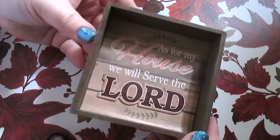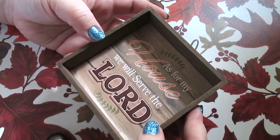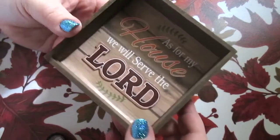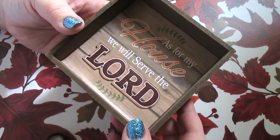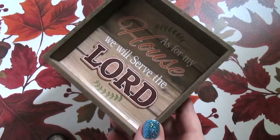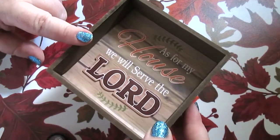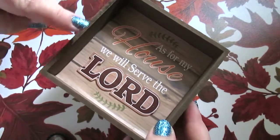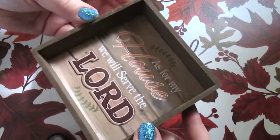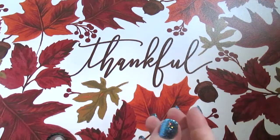And then I picked up another one of these shadow boxes here. It says, as for my house, we will serve the Lord. I absolutely love this. It was only $1. Can you believe that? And how many things can you honestly say that you see out and about anymore that say anything about the Lord, Jesus, Christianity, I mean, faith in general. So I just love this, and I love the Lord. So I need this for my decor, and I need this for everyday decor. This is going on my living room decor shelf today. This is not just fall-like, but anytime like. The Lord is anytime. So I picked that up.